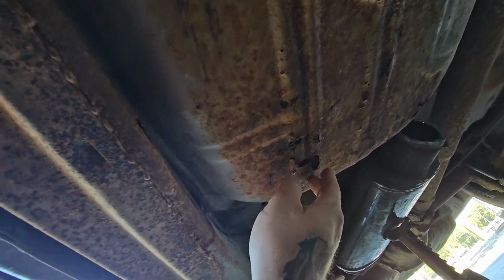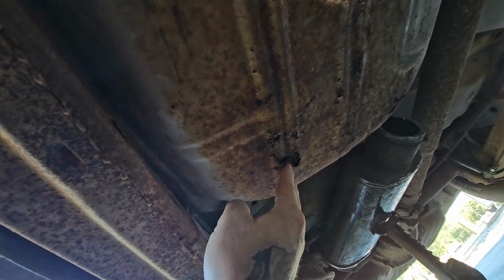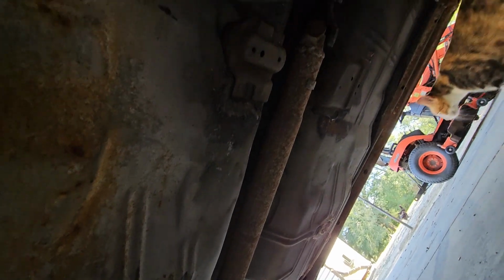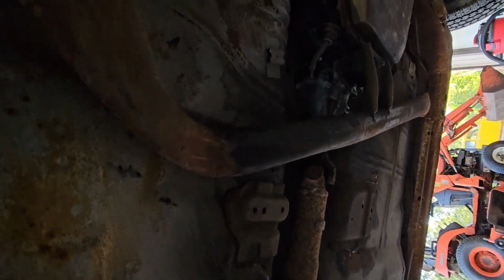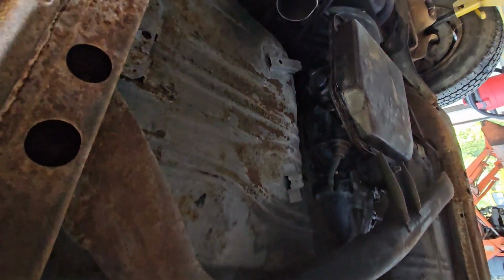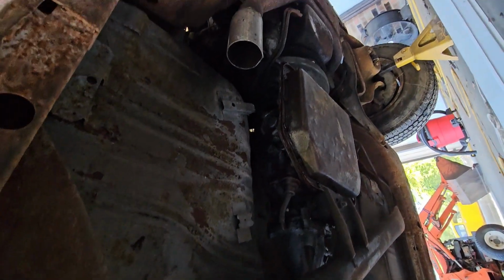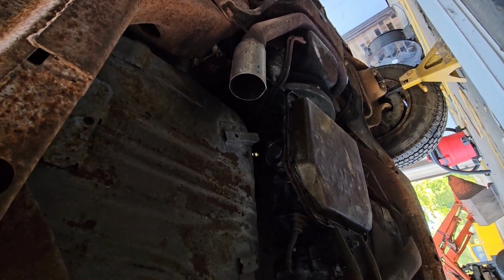Also found a little bit of rust in the floorboard while I was down here. It's not too bad though. The rest of the floor is in great shape. No rust. What's up, kitty? The frame's in really good shape. All the cross members, the suspension. Got surface rust on it, but you know, it's Southeast Texas.